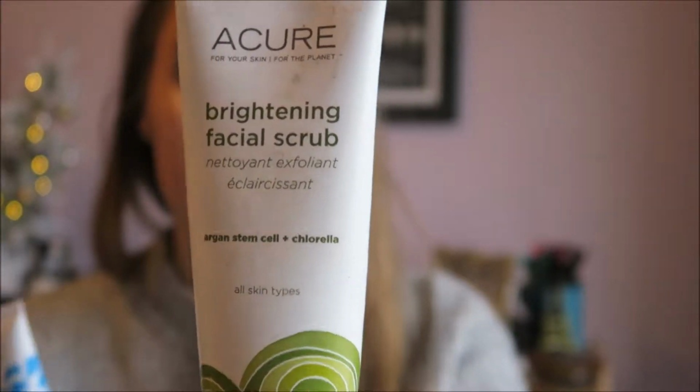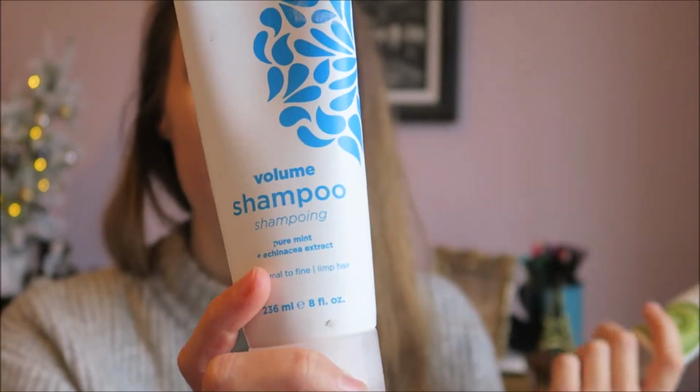My first favorite of this month is more of a brand, and that is the brand Acure. I've specifically been loving the brightening facial scrub and the volumizing shampoo. I have super thin hair, and I need any volume I can get. This is super lightweight, a clear shampoo, so it doesn't have any extra weight to it. It cleans and lifts my hair, so it gives me a little extra volume and doesn't make my hair look so fine and thin. The scrub is a really great exfoliant, and it leaves everything super clean, and it does brighten, so it does what it says.